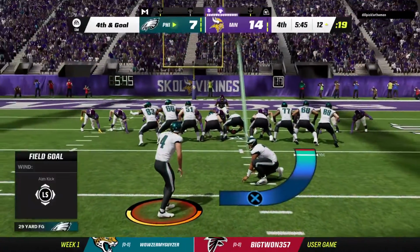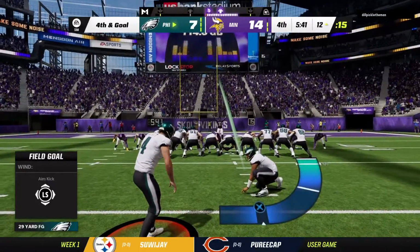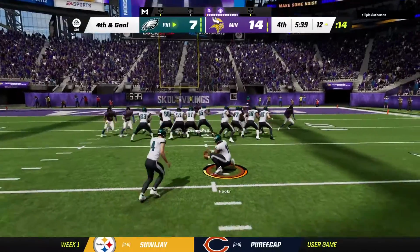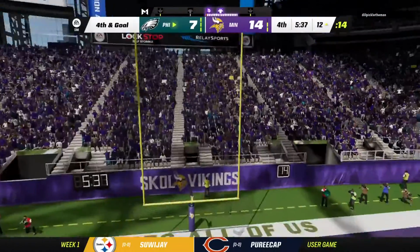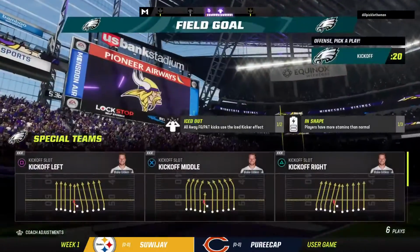So a big kick coming now for Jake Elliott from the right hash, and this one just a chippy. The kick by Elliott is good. And they'll cut the lead back down to 4 now at 14-10.